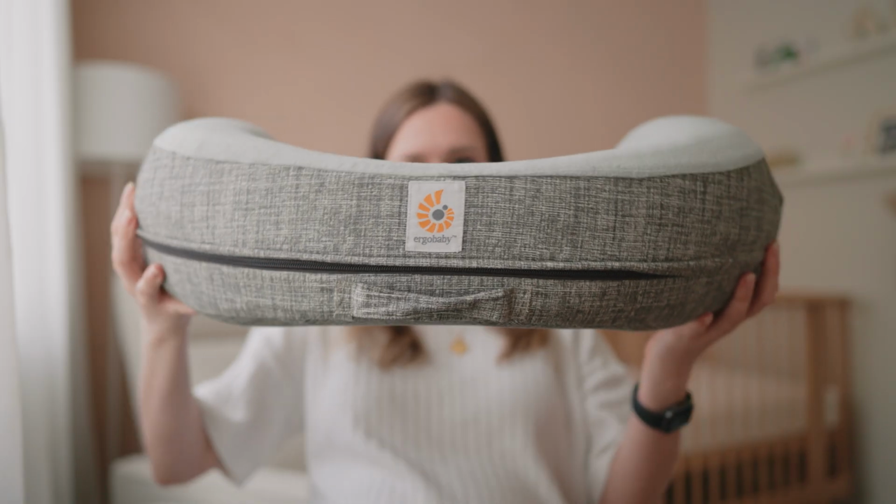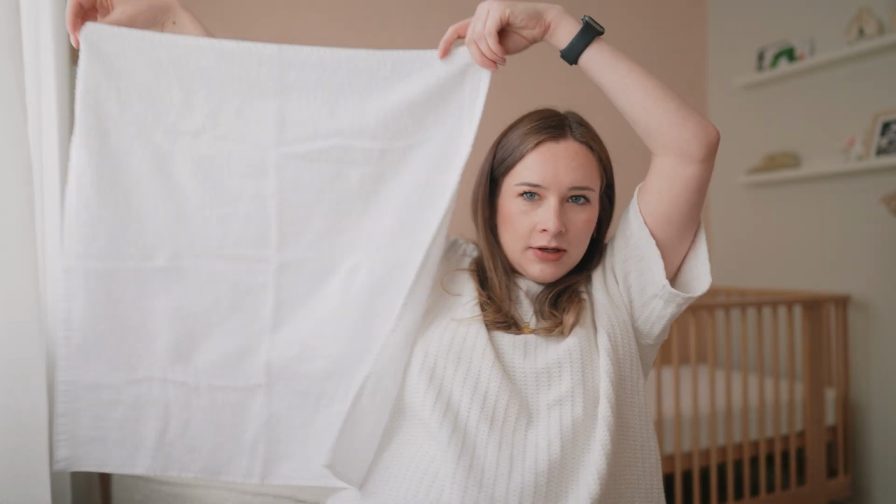Next thing is a feeding pillow. This one I'm borrowing from my sister. It's the Ergobaby breastfeeding pillow. Next are terry towels. I just bought these from Kmart. They were super cheap and I got a 12-pack and they're amazing. A lot of people call these also burp cloths. I'll show you how big they are. So you can pop it over your shoulder, lay it down as a little changing station towel, wipe up mess, lots of things.